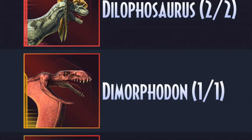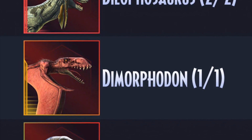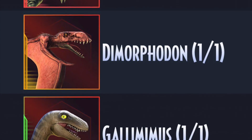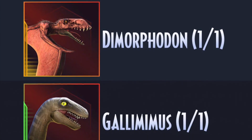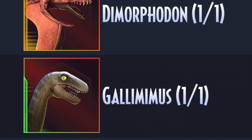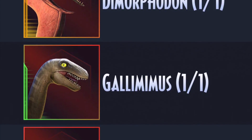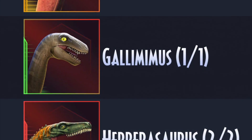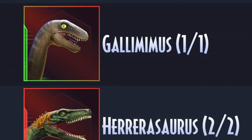Next up is Dimetrodon. This is one that we knew was coming, but we had no idea what it looked like, so this is kind of our first glimpse at it. Dimetrodon, attack pack figure on the way soon. Gallimimus attack pack figure coming at us as well. This was one we didn't know about, and it looks like yet another redeco of Gallimimus. So we'll have to see how that one pans out when the figure actually comes out.